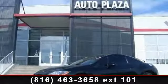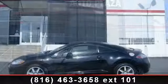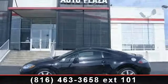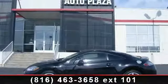Imagine yourself in this 2007 Mitsubishi Eclipse SE. If you are looking for a first-rate auto, this one could be yours today. This vehicle comes with a reliable four-cylinder engine, connected to a smooth shifting automatic transmission.